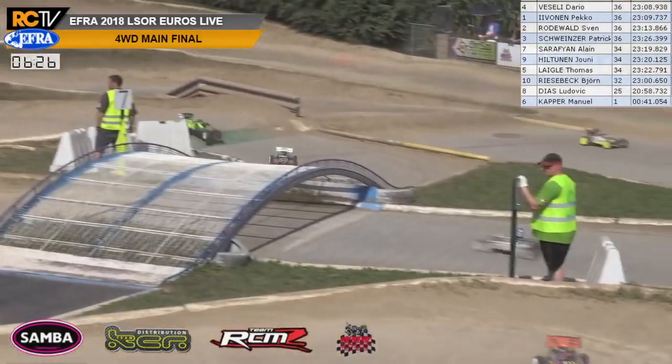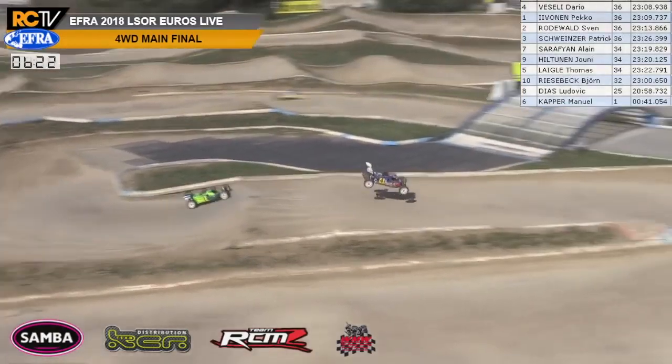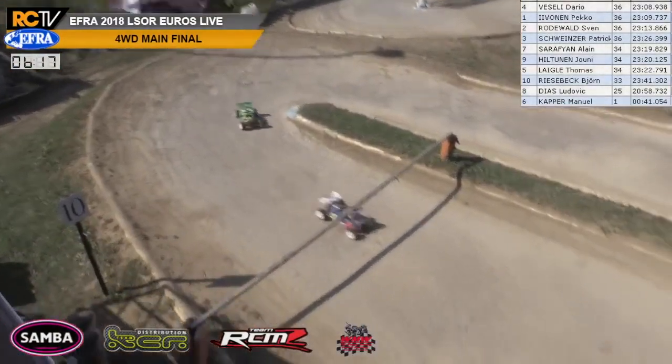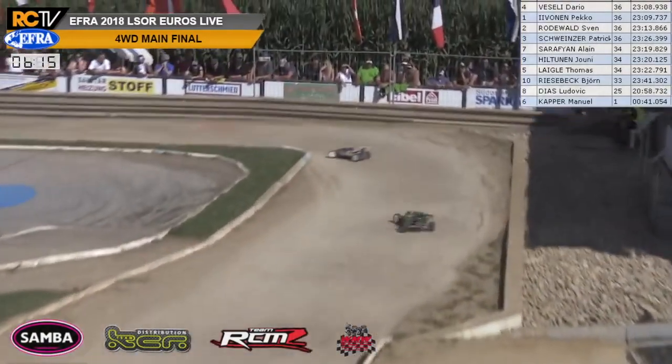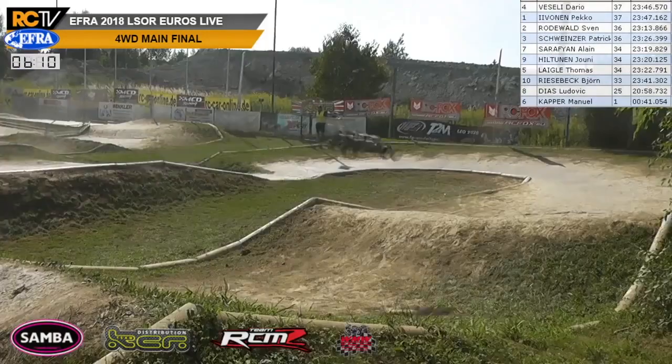Rodoval is still there. He's back by about 4 seconds from Evenen. But the 2 fighters at the front are right together. The green car, the 1 car, that's the pole man, Pekka Evenen from Finland. The 4 car, starting surprisingly far back after a rough semi. That's the reigning champion, Dario Vasily of Croatia. And he's had a good couple of laps.